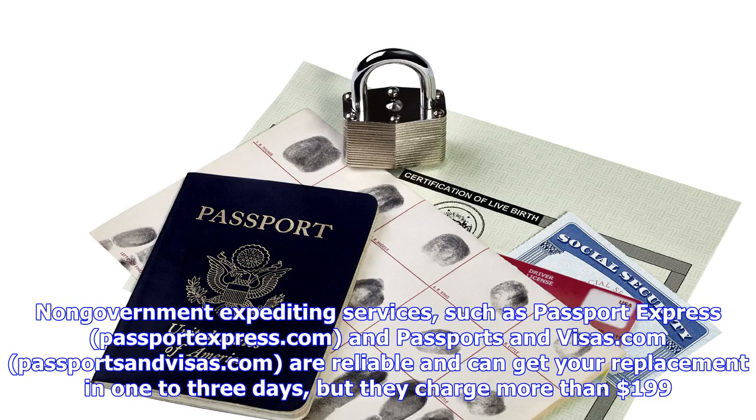Non-government expediting services, such as Passport Express, PassportExpress.com, and PassportsAndVisas.com, are reliable and can get your replacement in 1 to 3 days, but they charge more than $199.